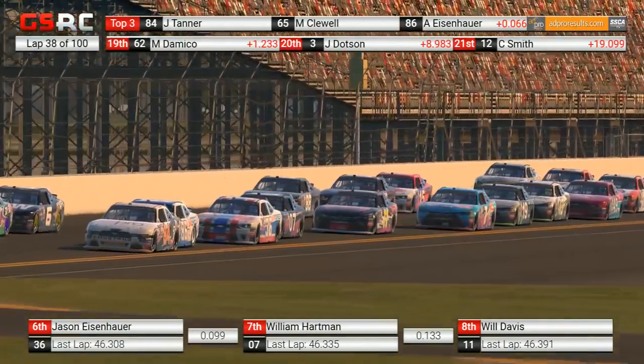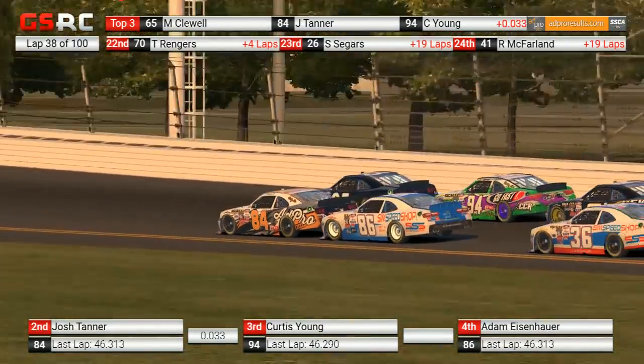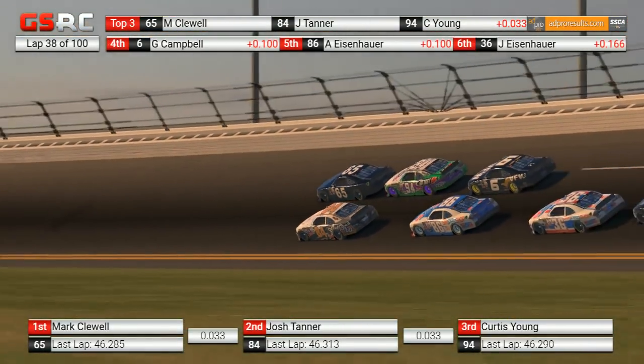The 65 with a run. Mark Clewell getting a little push now from the 84 of Curtis Young. All right, now he's out in front, half a car length. Oh, the 84 gets really loose, but he gathers it up. Tanner Knight save.